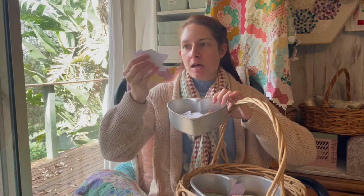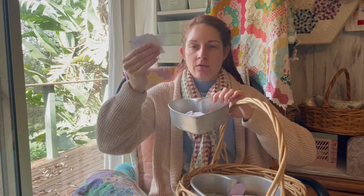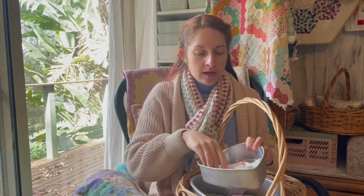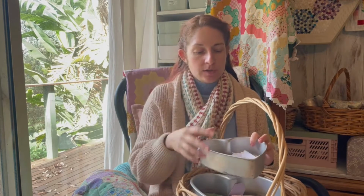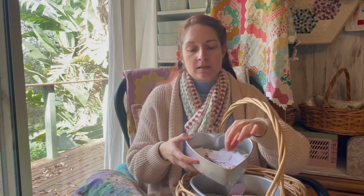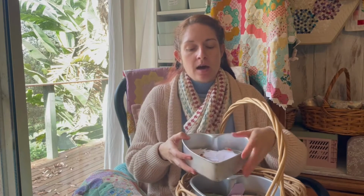I've got my papers that I've taken out as I've been stitching, so they're ready to baste. And then when I feel too tired to stitch but I still want to be productive, that's when I like to do my basting or cutting out fabric. So once I gather a decent little handful of paper templates, I'll sit down and I'll baste, and I'll put little stacks of basted pairs in this tin, ready to then stitch together when I feel not tired to stitch. So that's the little tin.